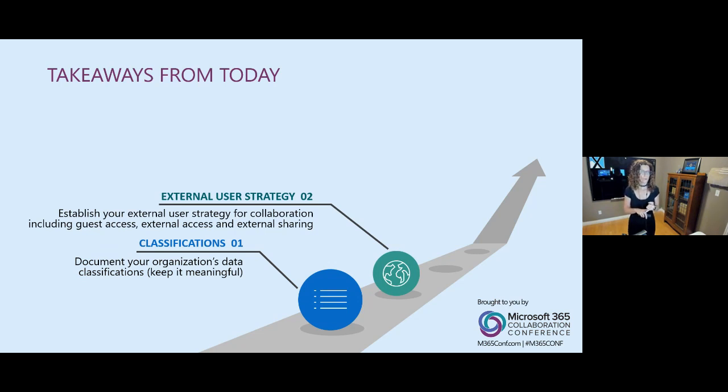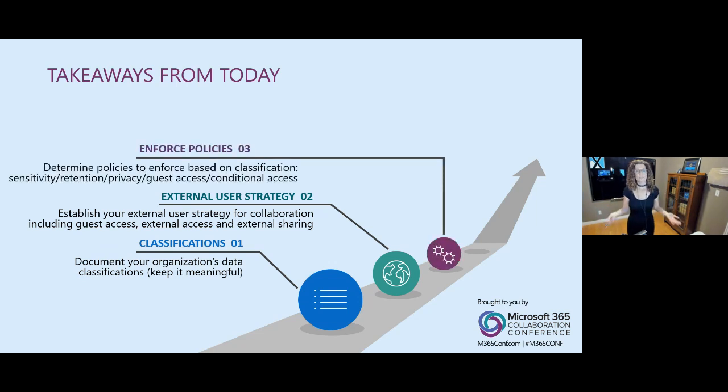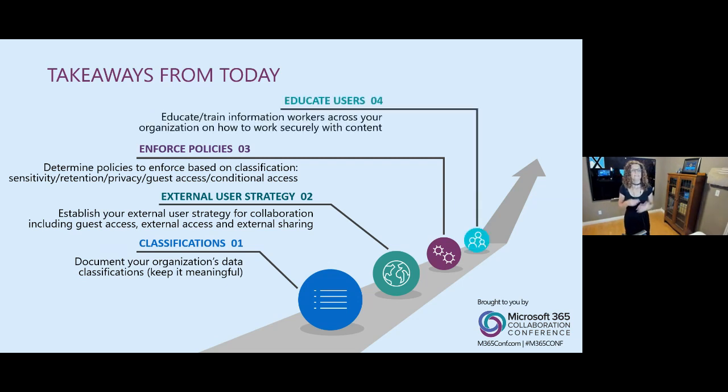Know what controls you're going to have in place for all of your sensitivity labels and how that affects your collaboration experience with external users. Then build all of the policies. So this covers a wide range of features in Microsoft 365, but a lot of them are built on top of you having that classification scheme in place to begin with. Sensitivity, retention, privacy, guest access, conditional access, and educate your users. That is really important so they understand how to work securely in a modern workplace.